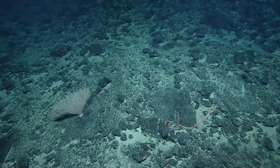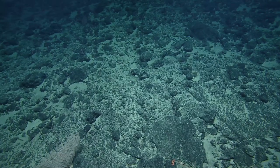We've seen some really purple sea cucumbers. Yeah, the last one was really, really colorful.